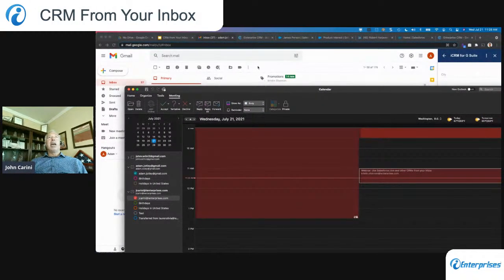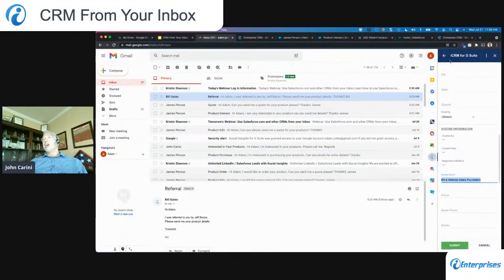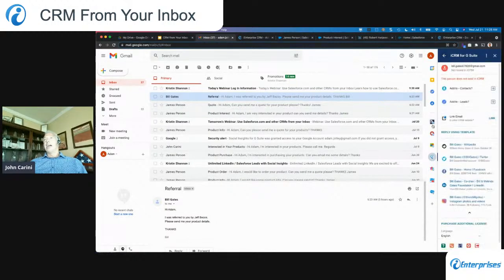So I jumped out of that real quick. So I was in ICRM. We had created Bill Gates as a contact. So you can see those are the two use cases. I am going to try to show you something on mobile really quick. So that's going to take me a second. So I apologize.